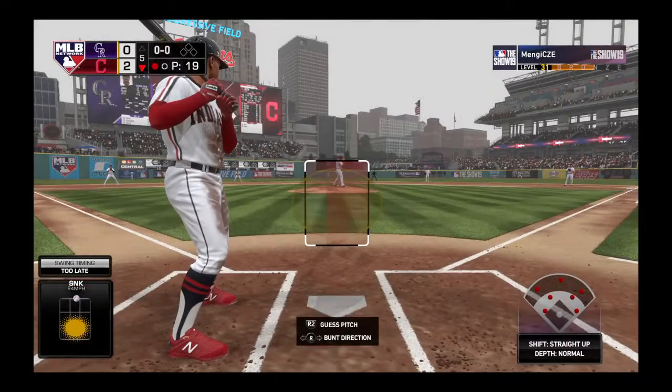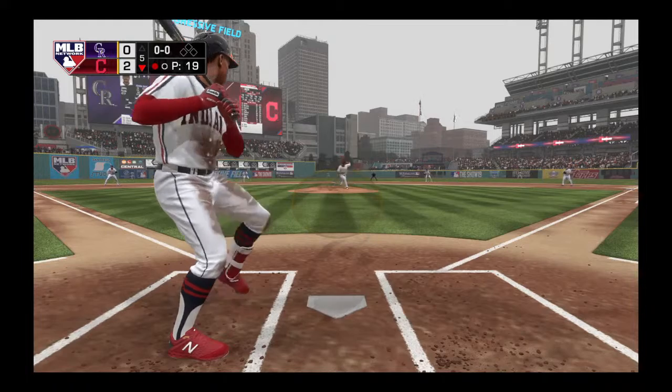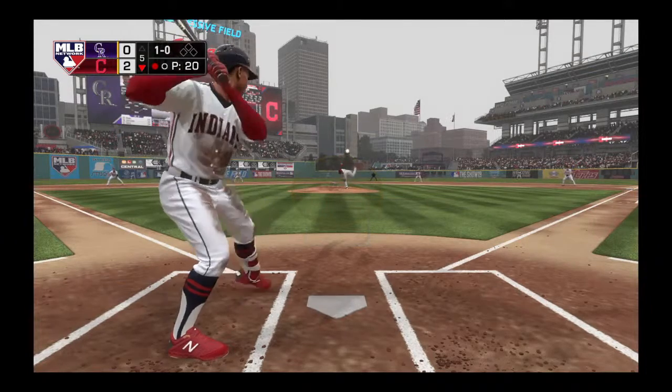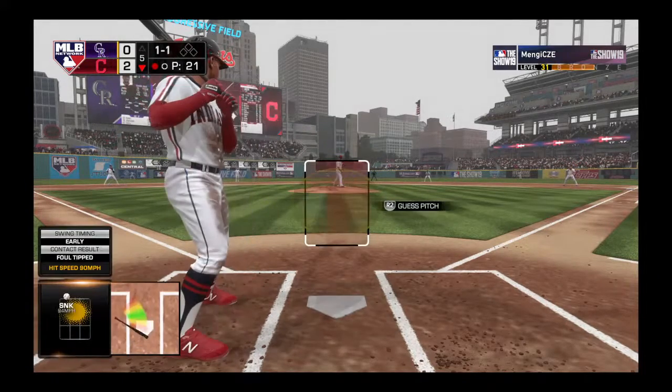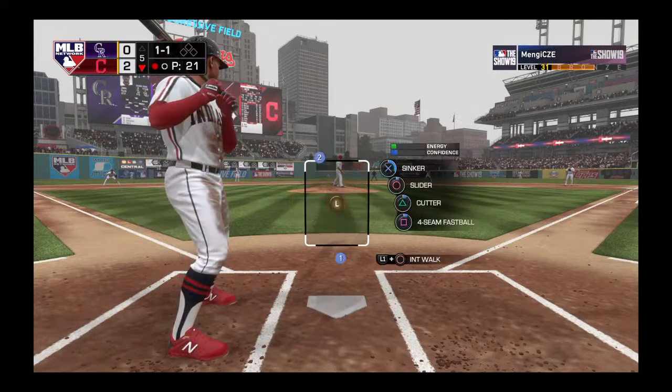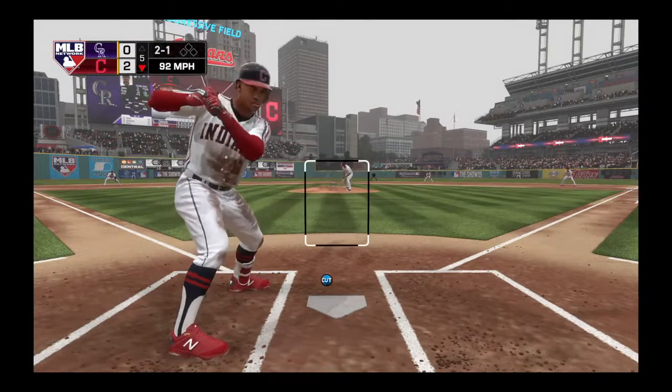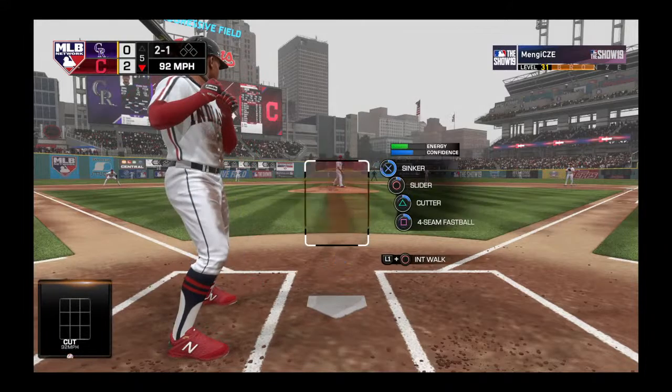Now it's the all-world all-star shortstop Francisco Lindor. Last time through was a base hit. And a ball, 1-0. And it's fouled away. Now before the next pitch, time is called at home plate as he'll step out. And a cut fastball, but this bounces near the plate for a ball.